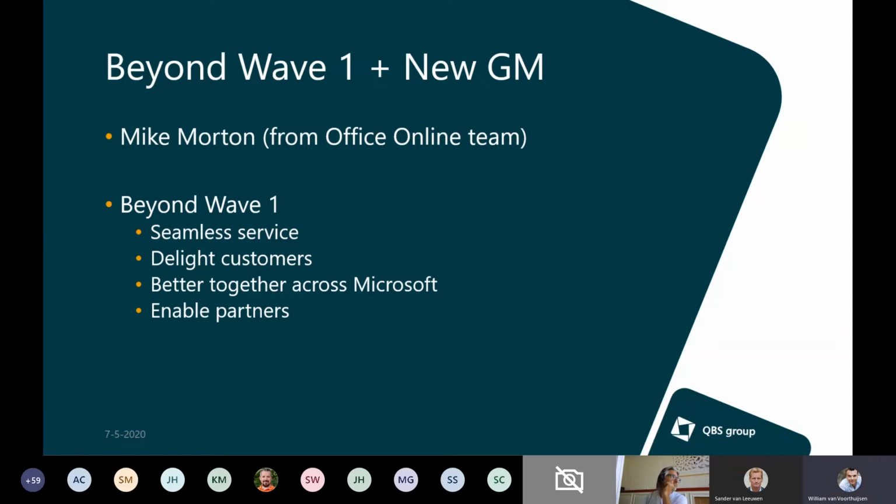Next to that is delight customers, and that's not something typical for business applications, but Microsoft does want to have the outcome that Business Central would be a joy for the customers to use on a day-to-day basis. Of course, you have your favorite apps on your phone you're really enjoying to use, and that's typically not something similar for business applications, but Microsoft sees it as their goal to reach that same experience with business applications.